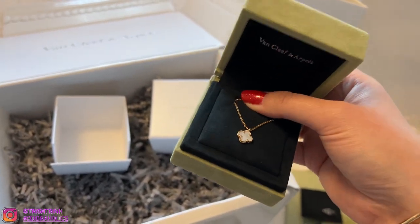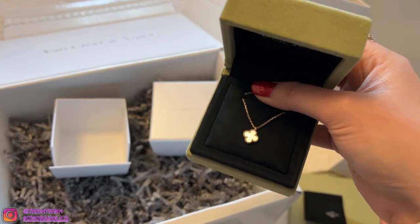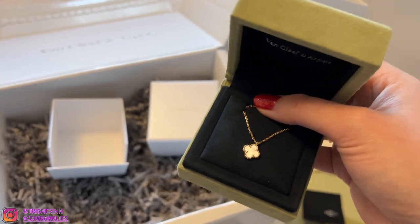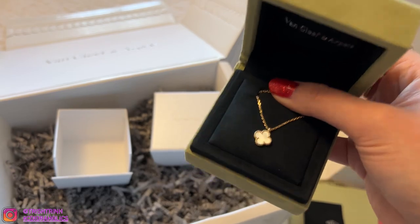So yeah, this is my first ever Van Cleef piece. I'm really in love. It's a four-leaf clover, the Alhambra. I am so happy I got this. I can't wait to expand my Van Cleef collection.